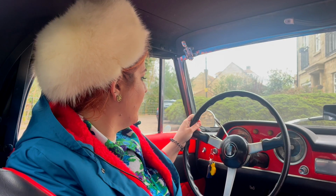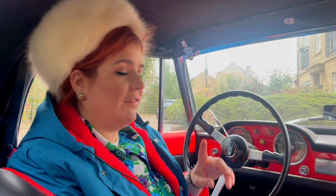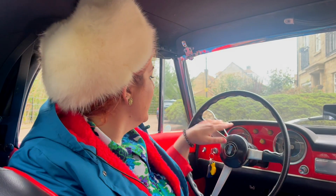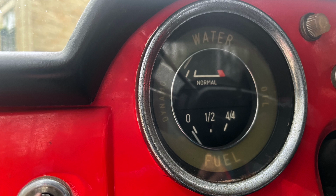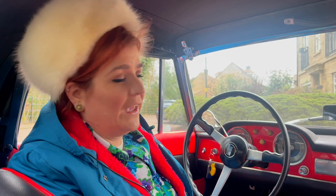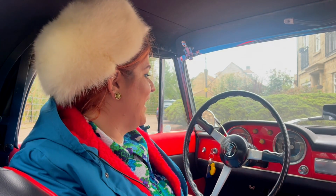Now coming in front of us, we have got two main dials. And we've either got a surprise today or it's not working, so hopefully it's not working. The left hand side dial, you've got the temperature gauge, that seemed to be working, but below that you've got the fuel gauge and that didn't seem to be working earlier. So I hope that it's not working and we're not about to run out of petrol on the test.